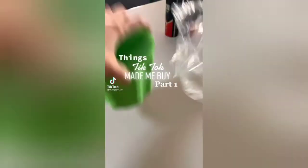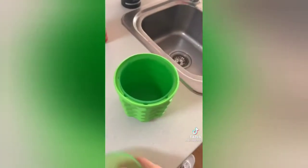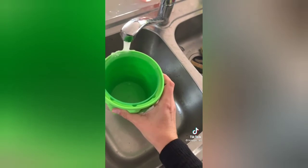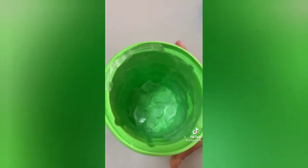Things TikTok made me buy, part one. This is the coolest thing I've probably ever bought. It's so easy to make ice. And instead of having to sit there and try and get the ice out, every time you want it, you just squeeze it.